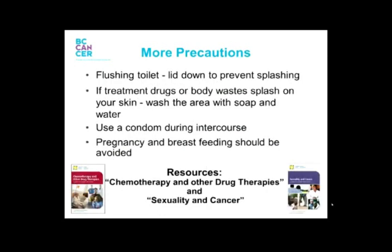Other general safety precautions include flushing the toilet with the lid down to prevent any splashing, and if treatment drugs or body waste do splash on your skin, wash the area with soap and water. And use a condom during intercourse. Remember, pregnancy and breastfeeding should be avoided.